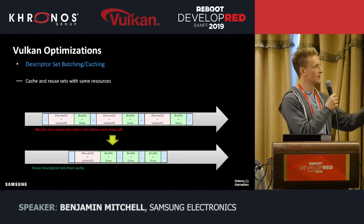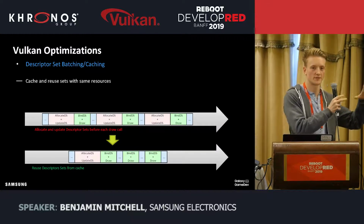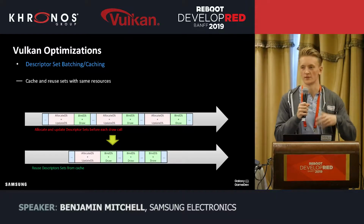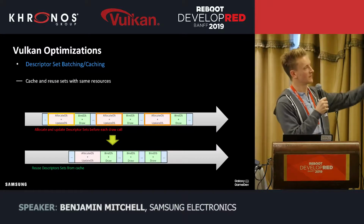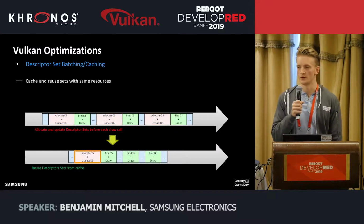And then rather than allocating and updating them before each draw call, we just allocate and update all the descriptor sets at the start. And then every time a bind and a draw happens, we can just pull it out of the map, reuse that descriptor set, and redraw every time. So you end up with this happening, going to this happening, which is much smaller CPU overhead because we're always aiming to reduce the number of VK calls, which is exactly what happens.